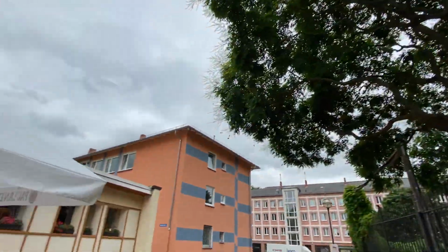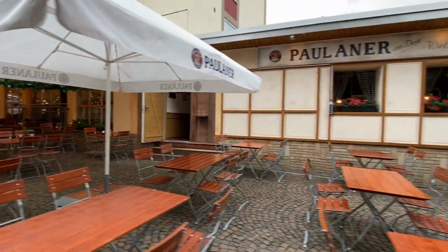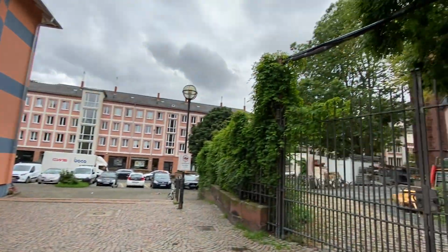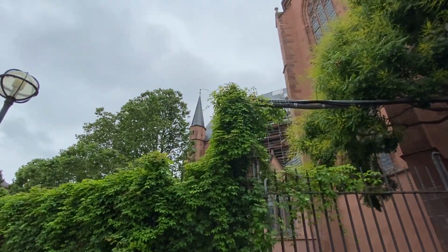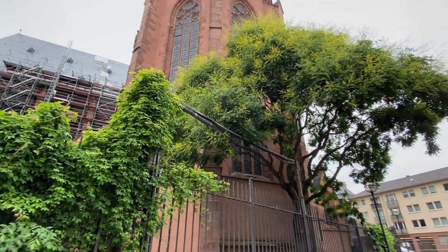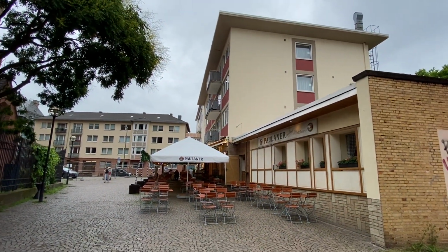This is about as close to a beer garden as you're going to get in Frankfurt. And those of you who've known me for a long time know I used to work on the grill, and I worked for a steakhouse. This used to be Moredo's, and I worked on the grill here.